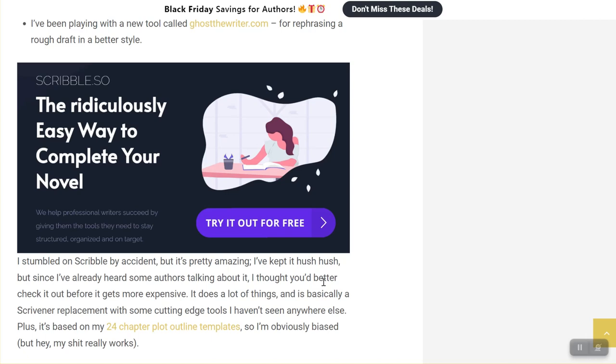A lot of authors are more familiar with and more comfortable with Scrivener, but Scrivener is going on a decade or maybe more years old. It's a solid program. A lot of people really like it. I personally never really got into it. This is a little bit of a modernized version of a writing tool that allows you to stay organized, keep all of your plots and your characters and things outlined and organized well.